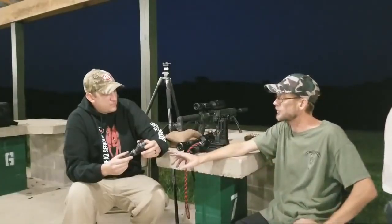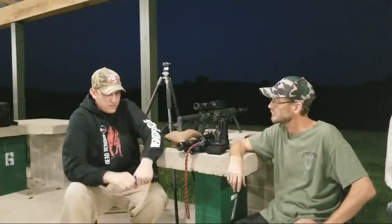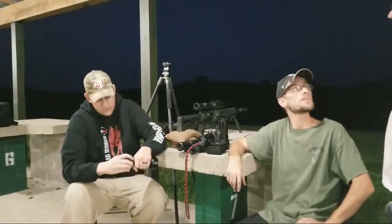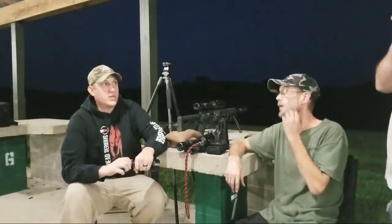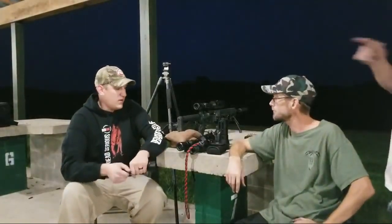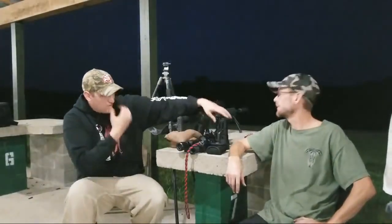Does that come with batteries too? I do believe it does, yes. They run off of 18650s. Are those rechargeables? Yes. My question is, that's not a white light? No, it's infrared. It's an 850 IR light. Just clarifying, because not everybody thinks, well, that's a really neat flashlight.